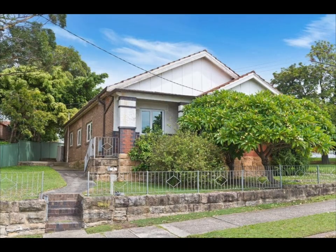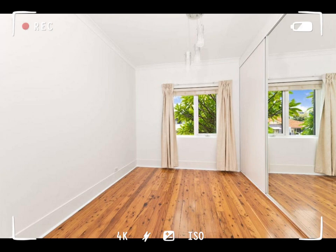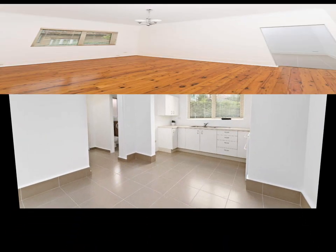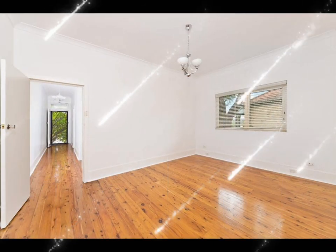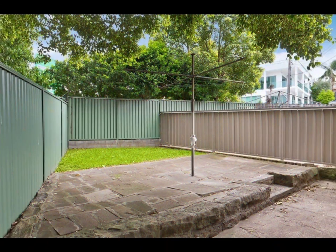Develop, invest, or land bank. We are excited to offer you a selection of two beautiful semi-attached houses, each with two bedrooms, situated in a prime location that offers the best of both worlds, peaceful living and easy access to all the amenities you need. Both houses boast spacious and light-filled interiors, designed to cater to your modern living needs.